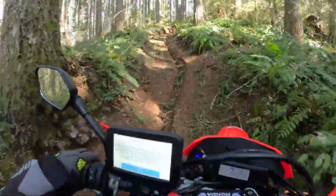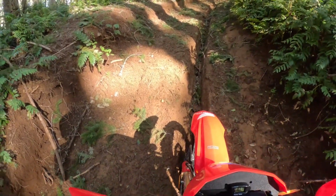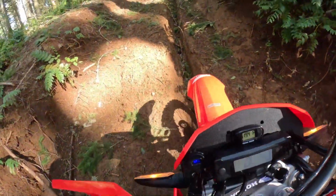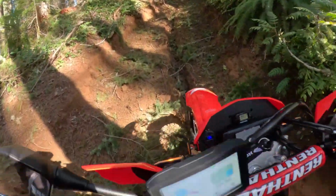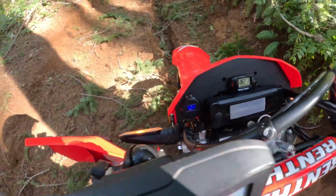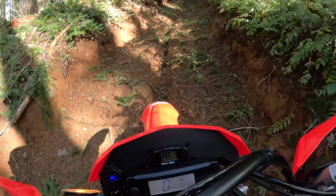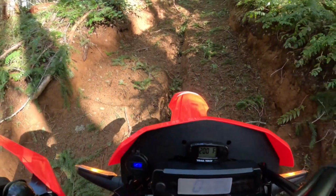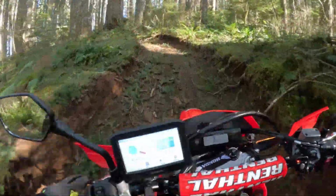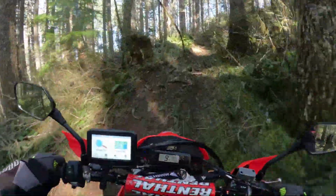I'm going to take the right side of that. See if I can... Oh, there's no way. Nope, I'm in the rut. Jeez. This is tough. Okay, well, thankfully this has enough ground clearance to where the bike's okay. Yeah, this is another flame out. So when you get really technical, your bike's getting hot. See if I can get this bike moving again. Okay, baby. There we go. Now it's moving. Okay, well, I won't say that was fun, but got through it.